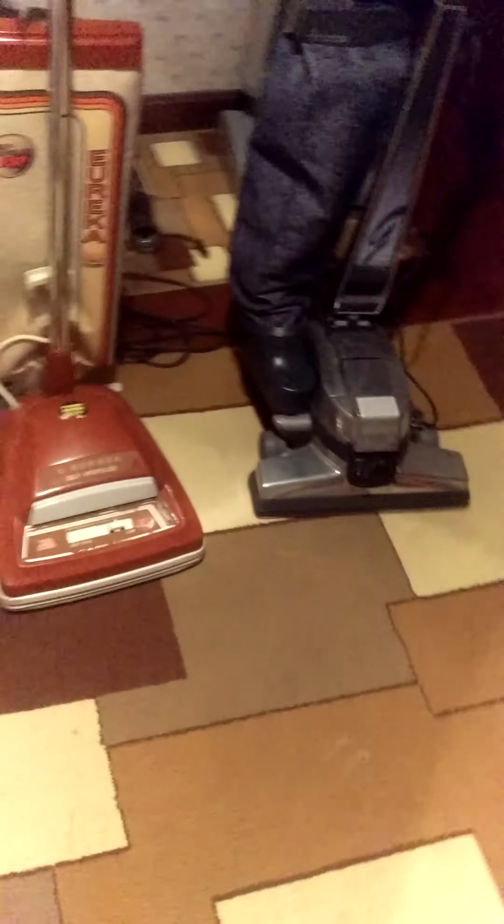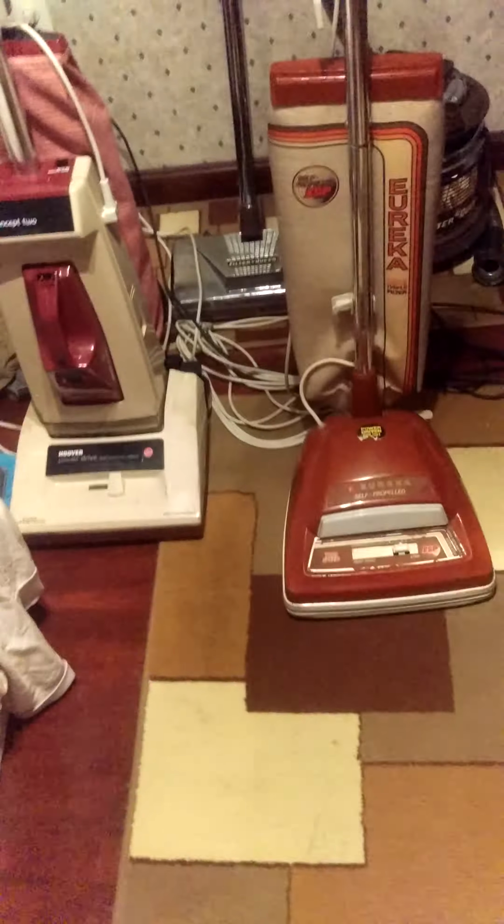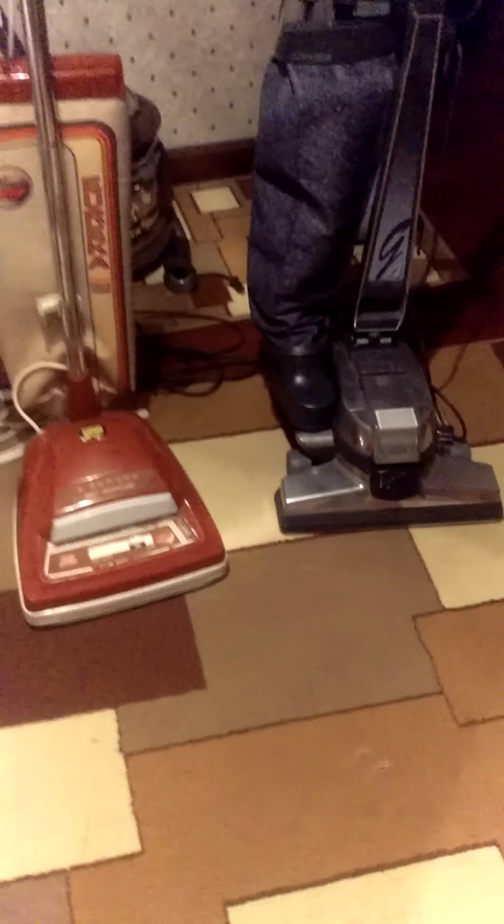So really, the Eureka, my absolute favorite, smooth as butter transmission. Thick carpet, thin carpet, doesn't matter what it is, it just muscles through it like a champ, and the Vibra Groomer cleans the carpet really well, height adjustment, all that fun stuff.